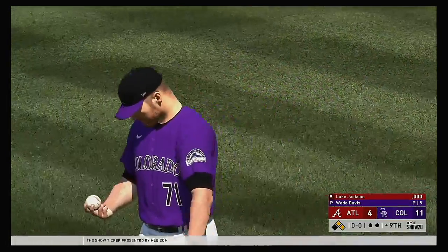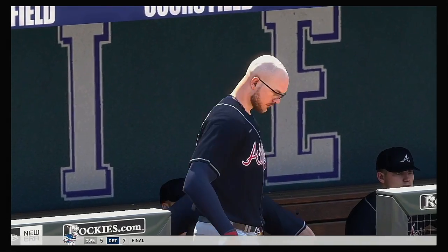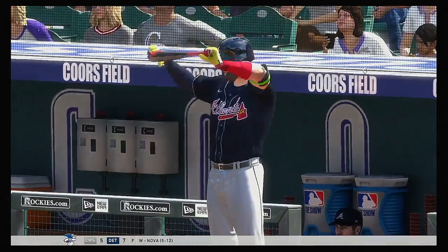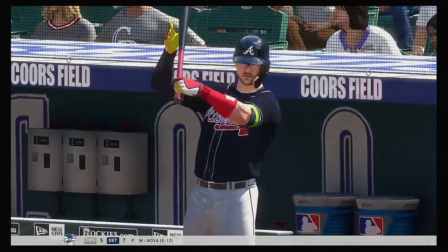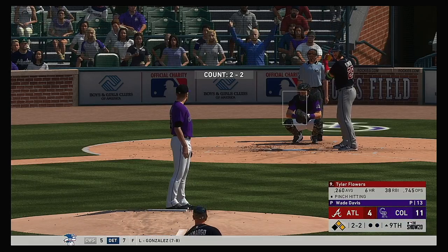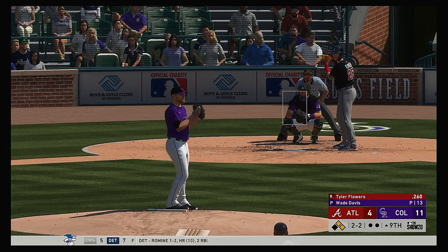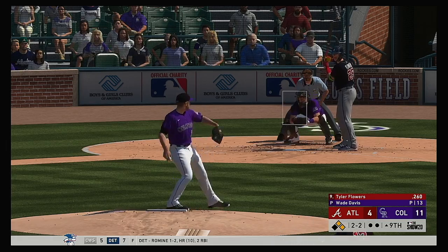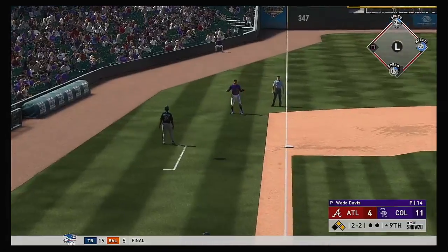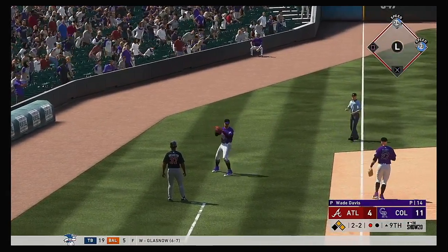Now batting, Tyler Flowers will get the call here as he'll hit for the pitcher. Number 25, Tyler Flowers. None out, runners at first and second. Popped him up. Arenado over to his right. And that's the first out of the inning.